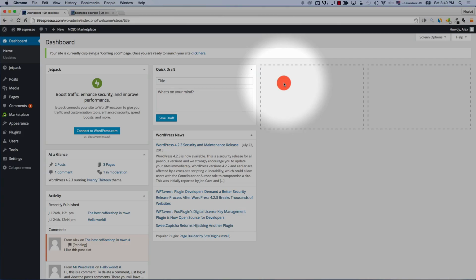Welcome to the second section of the course. Now, in the first section, we discussed WordPress as a tool. So we went through all the menus and we understand now how to deal with WordPress. However, it's a bit different to actually build a WordPress site. So what we're going to be doing in this section is that we're going to assume that 99 Espresso is a company that sells coffee. And we're going to be building a corporate website for that company in a step-by-step process, in order to get our website up and running. So let's start.